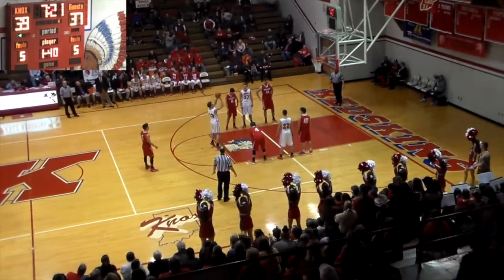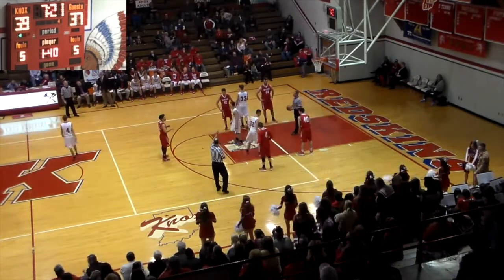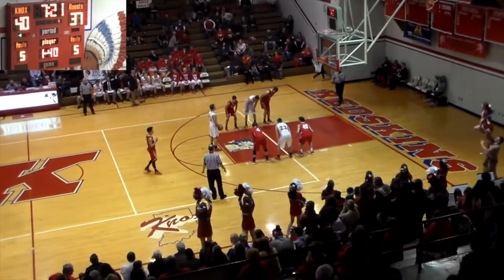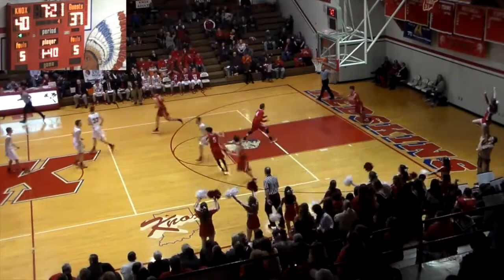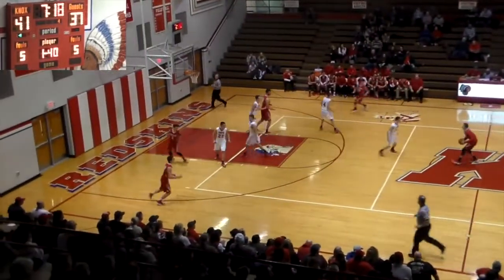I like the strategy here as Broker's free throw up good. Posting Broker up, even though he's outsized underneath. I like the idea that they're getting the ball to him down there. Gets him to the free throw line, and he hits both free throws and gives his team a 4-point lead again, 41-37, early in the fourth quarter.